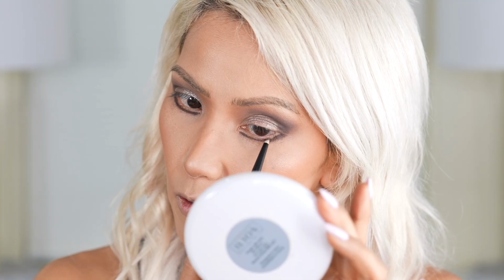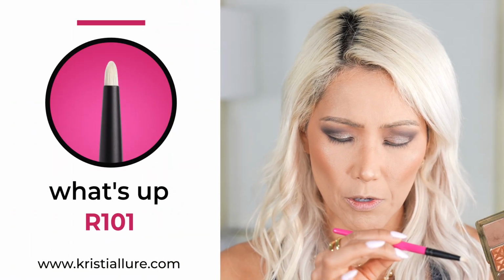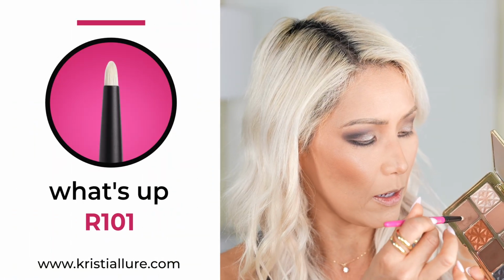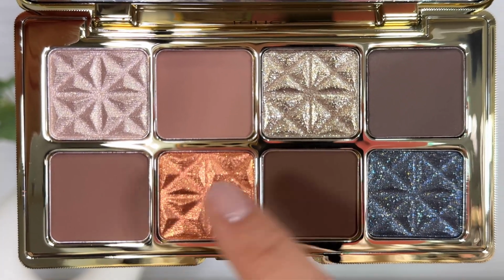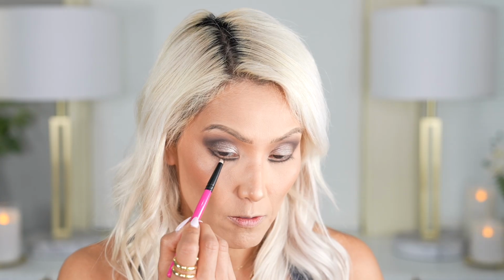So good. Okay, now we're gonna go back to the Tarte palette, taking this What's Up Beauty R101, my same method, going back into that transition shade that we were using and just gonna smoke out that lower lash line.